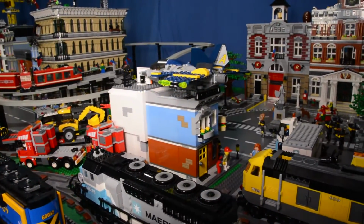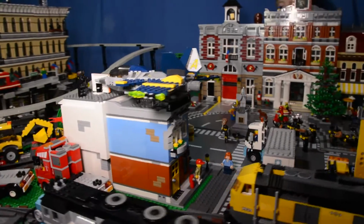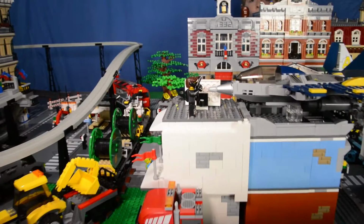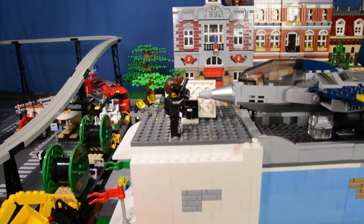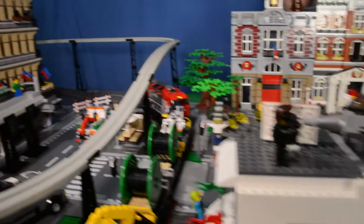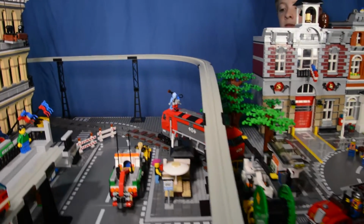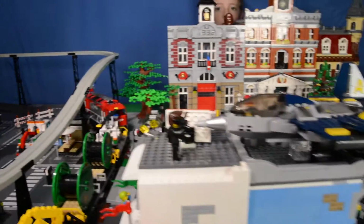Moving towards the downtown area, you can see that the secret agent who was chasing Mr. Freeze didn't have much luck because Mr. Freeze got onto this train passing by. But the secret agent summoned his jet, and that would probably help.